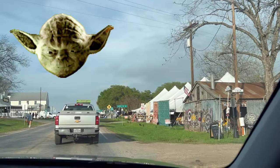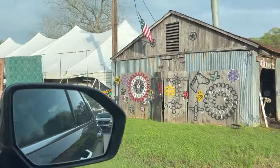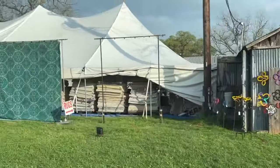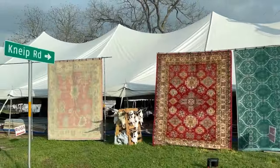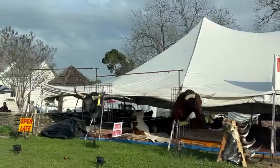Okay, old timer, if you were looking, I would have given you the right of way. But you weren't looking. You were too busy listening to your wife. Hey, you mess with the bull, you get the horns.